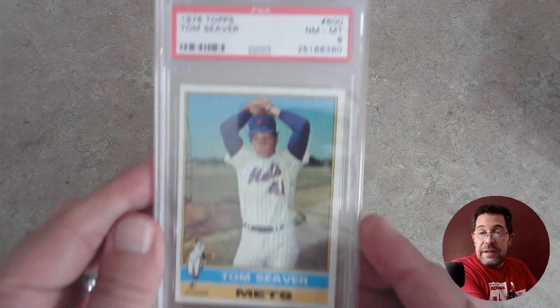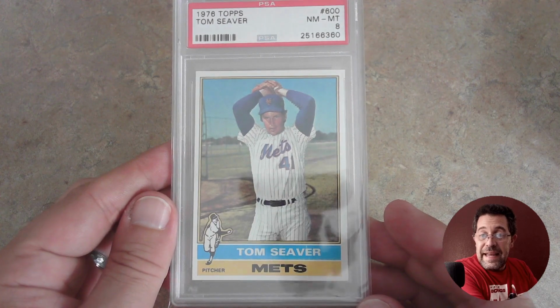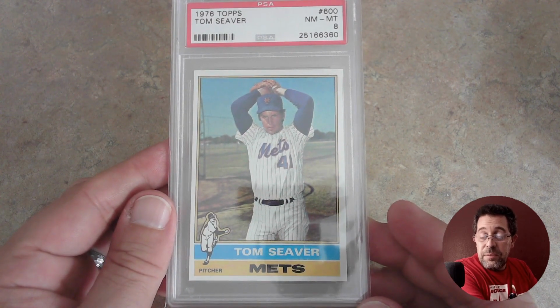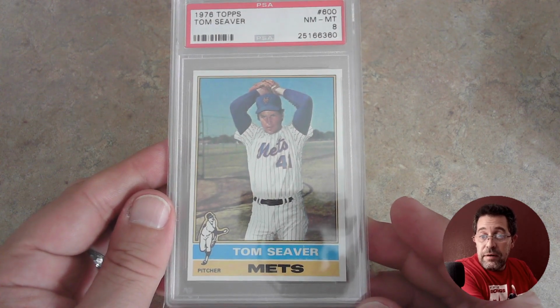All right, so the first pickup of the day, I couldn't get that 68 Yastrzemski. So for about the same price, maybe a little bit more than I was willing to spend on the Yastrzemski, I picked up this gorgeous Tom Seaver. 1976 in an 8. Really well centered, maybe not perfectly centered, but a really nice copy there.